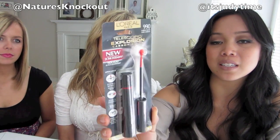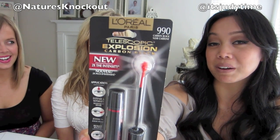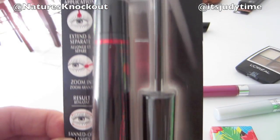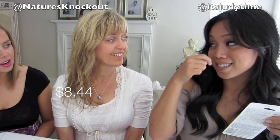Tiffany was the one that pointed out this mascara. She's like, "What is this?" It's one of L'Oreal's new Telescopic Explosion mascaras. I understand the theory of why they would create that. For me, for instance, it's really hard to get the inner lashes because the stick is so long and then you have to pivot it certain ways. So this should make it a lot easier to get the bottom and top lashes, every single corner. This is really interesting. I'm excited to try it out.